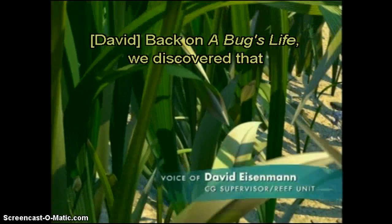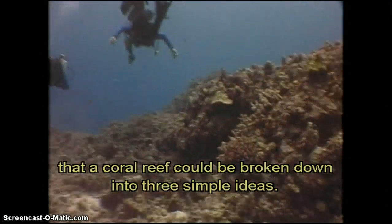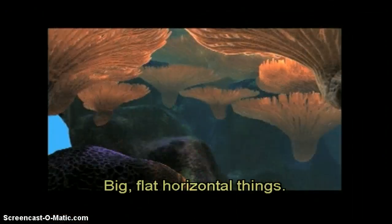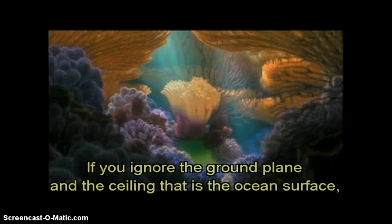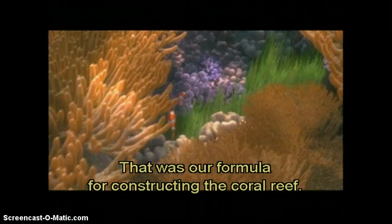Back in A Bug's Life, we discovered that presenting nature on screen meant simplification. We went diving, and we discovered that a coral reef could be broken down into 3 simple ideas: tall vertical things, big flat horizontal things, and round masses. So if you ignore the ground plane and the ceiling that is the ocean surface, you could have a three-dimensional environment where you had those three ideas that you could present to an audience. That was our formula for constructing the coral reef.